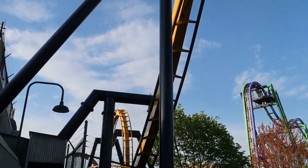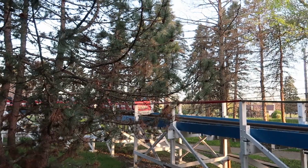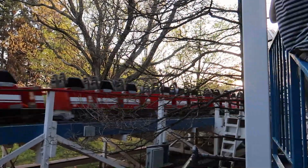Saturdays and during Fright Fest are always going to be the most crowded, so if you're planning on going to Six Flags Great America for the first time and you're trying to ride everything, definitely try not to go during one of those times.